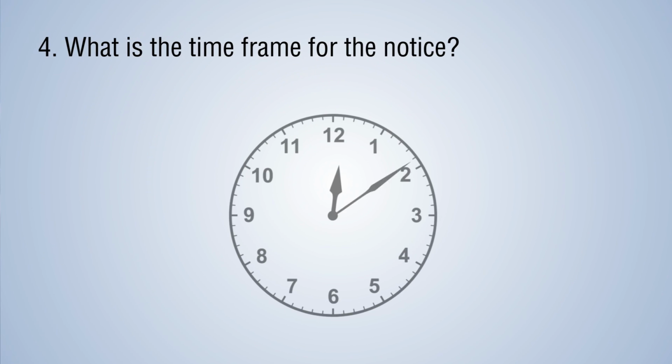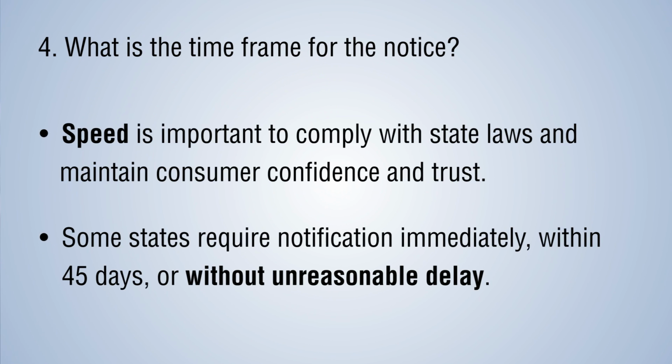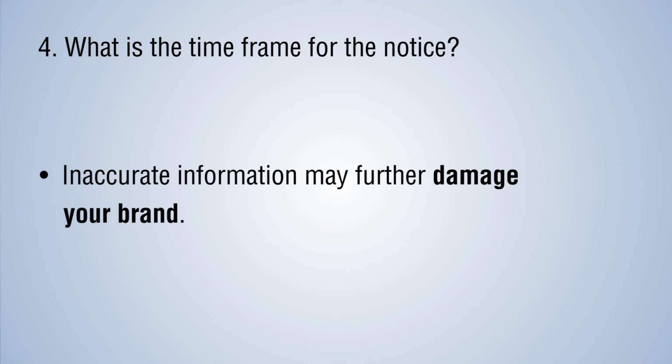What's the time frame for this notice? Well, today is always better than tomorrow, and yes, a swift response is essential. And speed is important because it's mandated by state law. Some state laws require notification immediately, but some say within 45 days. Others say without unreasonable delay. Keep in mind, quick does not mean sloppy. Notice that's too fast or unmeasured may include incorrect information. It may invite unnecessary panic. It could further damage your company's response to fixing and correcting this problem as accurately and legally as possible.